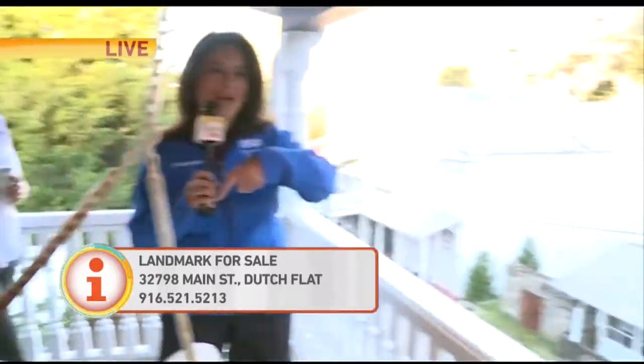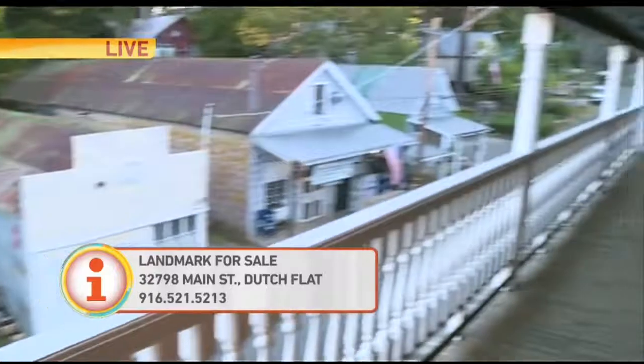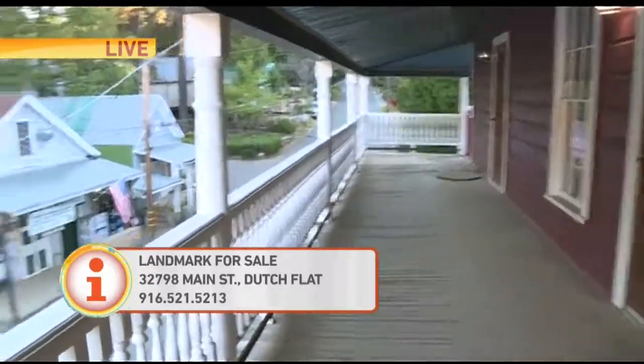That's great. All right, we will continue our tour. We're going to take you into the kitchen and into the back again. This could be yours. There is an open house tomorrow, 11 to 2. We have all that information on our website, goodiesacramento.com. Back over to you. Can't you just picture the rocking chairs lining that porch? It would be so beautiful.